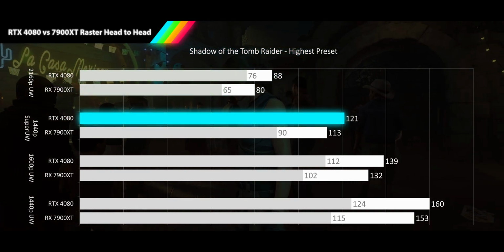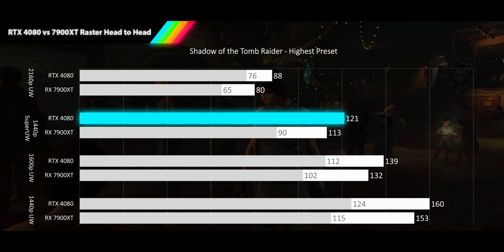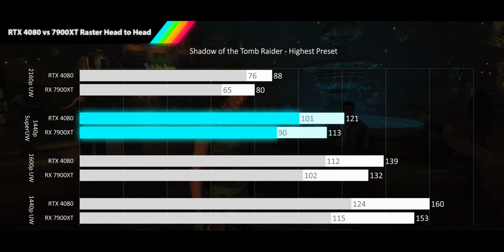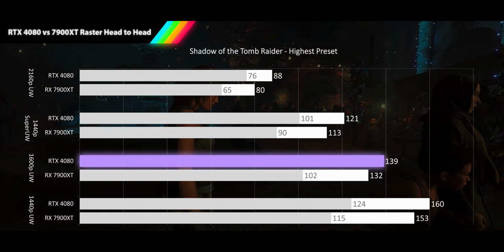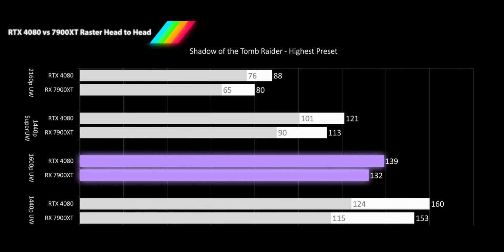At our 1440p Super Ultrawide resolution, we see an even tighter game, with the 4080 delivering 121 FPS and the 7900 XT 113 FPS, and the 1% low scaling also sees a bit of a tightening. Playing at 1600p will net you 139 FPS on the 4080 and 132 FPS on the 7900 XT, with the 1% low gap staying much the same.